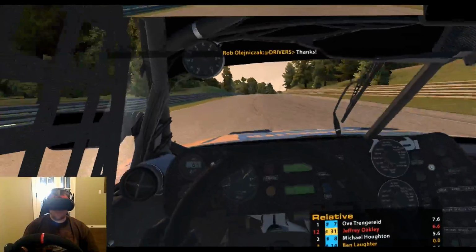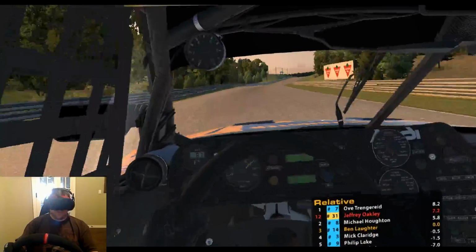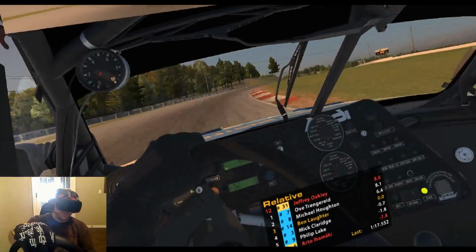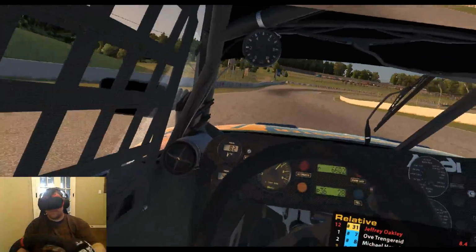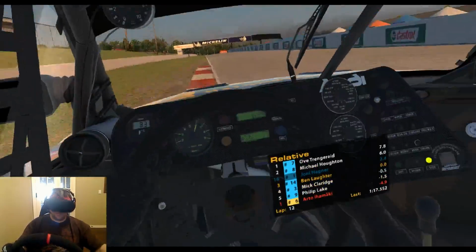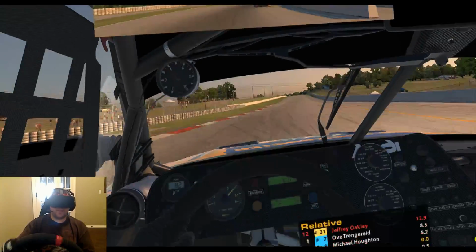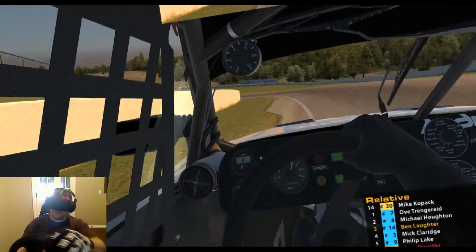It was kind of wide, not optimal. The guy behind's reeling you in. The gap's now 0.5. But Phil's fallen off a little bit, and then a big gap back to the next car. So this is a three-way battle for podium. And Nick is no slouch. And neither's Phil. So I can't be either.